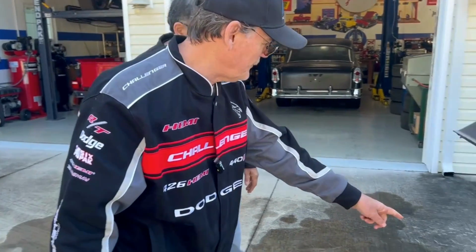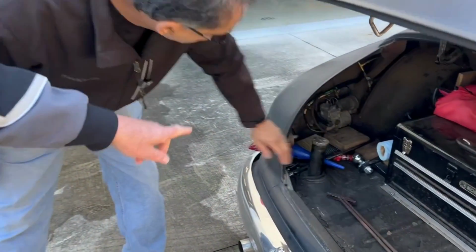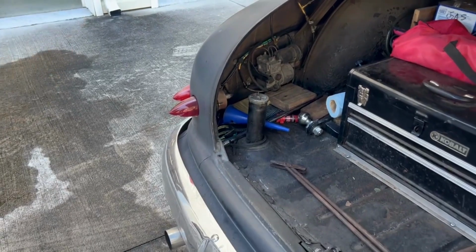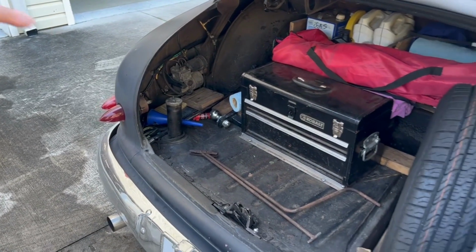Now, here's where you fill the gas. Yeah, right? Here's your fill gas. Look at that. Yeah. And what is that pump right here? What is that pump? Yeah, what is that pump? That's an air pump. He has air suspension. Oh, that's right. Batteries are back right here. Right.